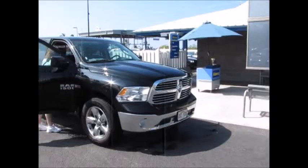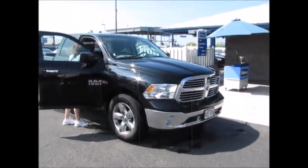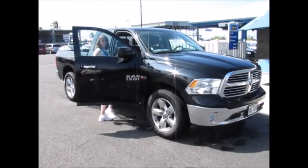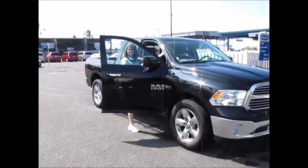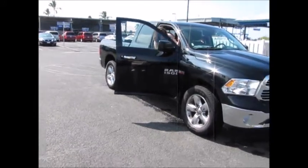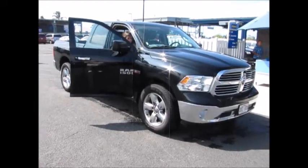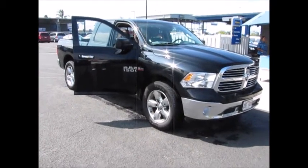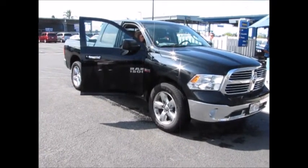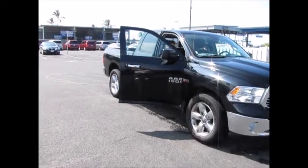So we turned in our little itty-bitty Nissan Versa and upgraded it to a 1500 Dodge Ram with a 5.7 liter Hemi. So this ought to get the job done on any of the lava rocks and gravel roads and chunky stuff that we find.